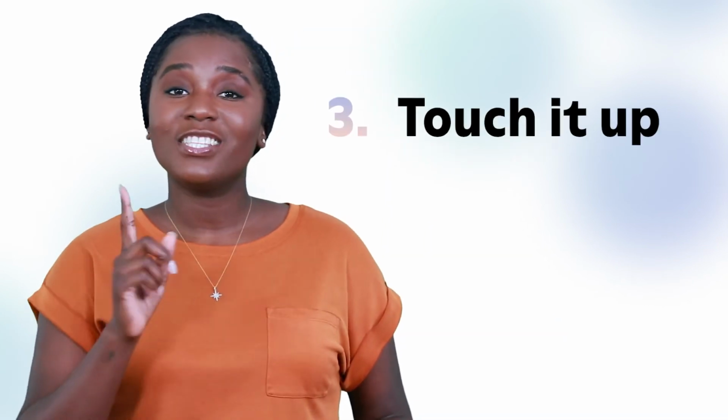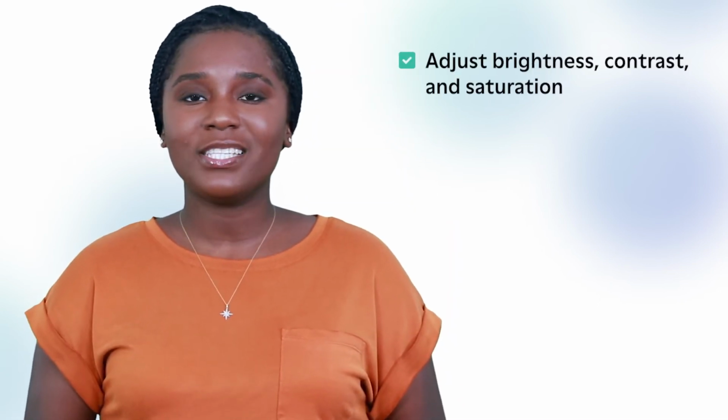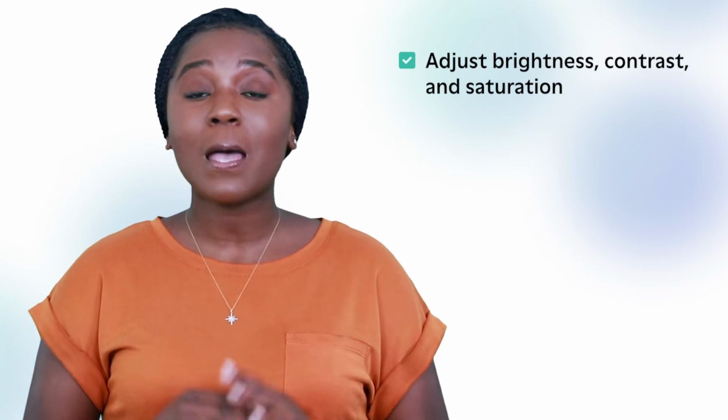By employing either or both of these simple photography techniques, you can give your photos a professional look that will be sure to separate your restaurant from the pack. After you finish shooting, touch it up. Every photo looks better with a little bit of editing. You can edit directly on your phone or computer with a few simple tools. You don't have to do too much. A few tweaks to brightness, contrast, and saturation will make your photos pop.